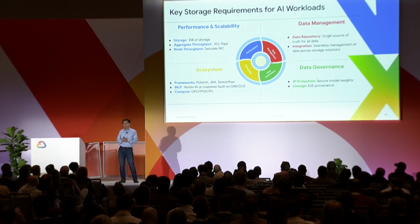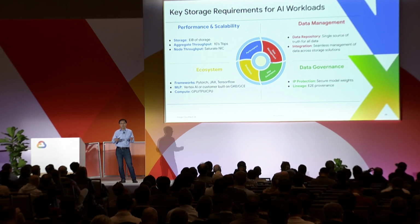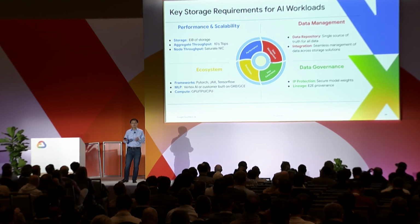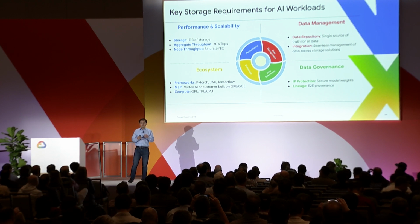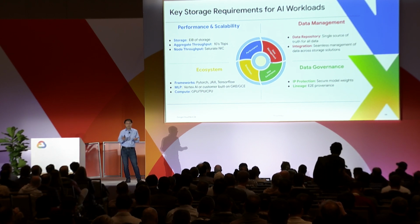The third one is also very critical, and that is data governance. As you can see, these models are highly data intensive and compute intensive. They're very, very expensive to train, and they're super valuable once they are trained. So you want to secure your model with the right access control and the right governance, and you also want the ability to figure out the data lineage of the model, what data sources were used by model training. Last but not least is ecosystem support. Whatever storage infrastructure you have, you want it to be integrated with the common frameworks you are using, the common ML platforms you are using, as well as the compute infrastructure you are using.